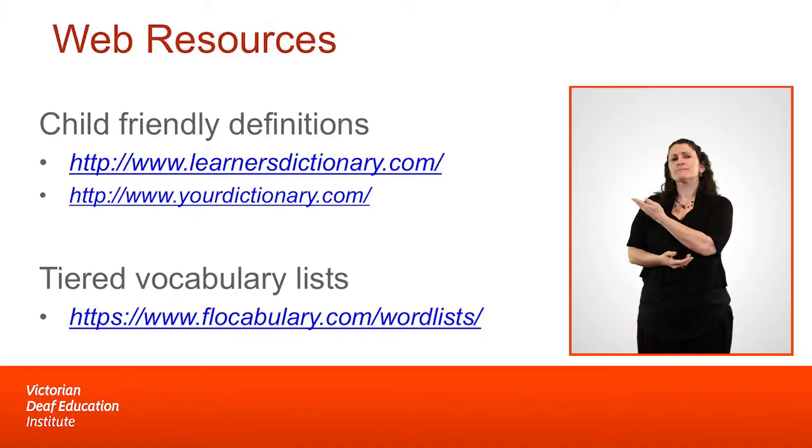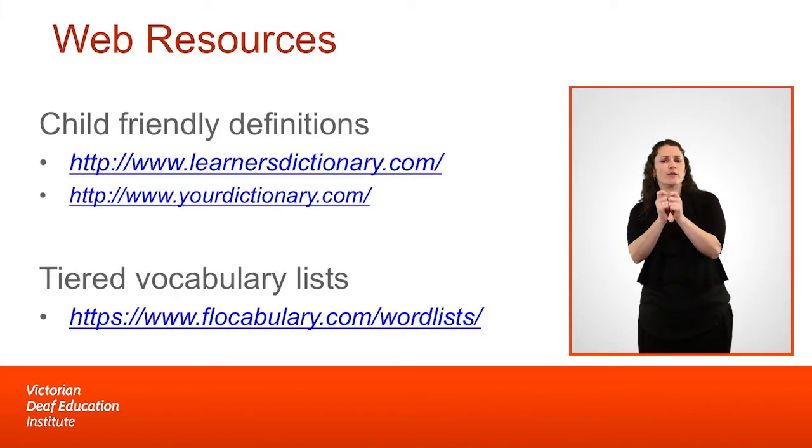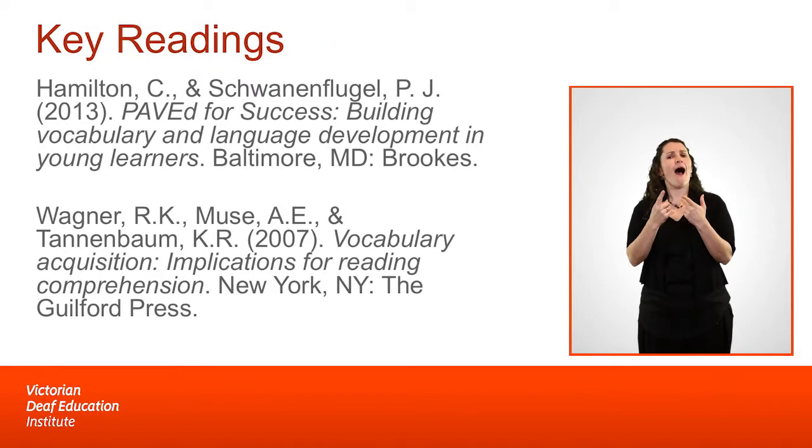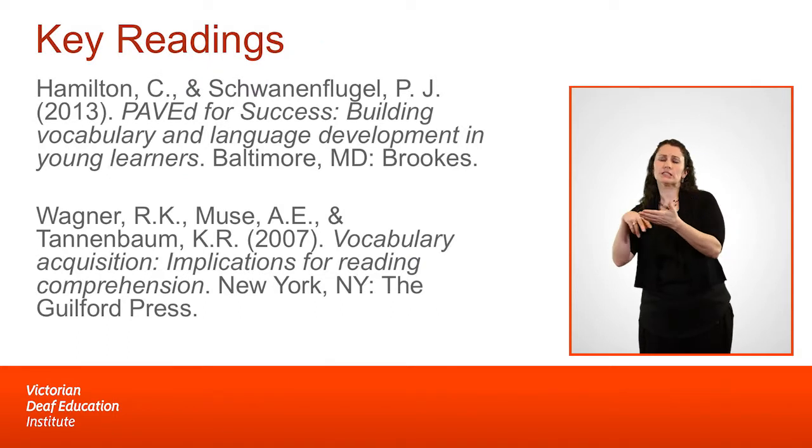I'm going to just share with you a few resources that you can use. If you're looking for child-friendly definitions to create your own units, there are some websites there that you can use. And here are some key readings that you might find very useful.